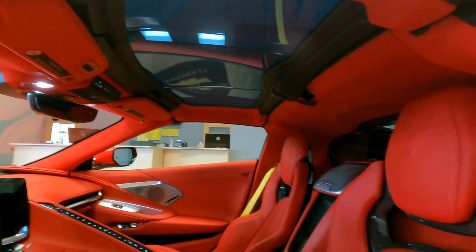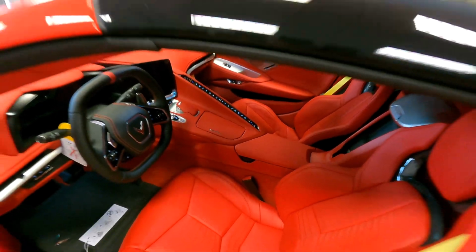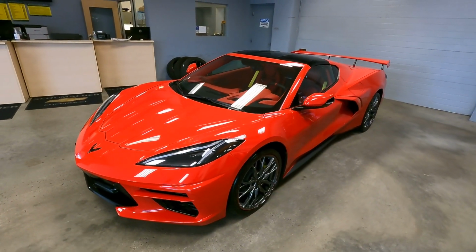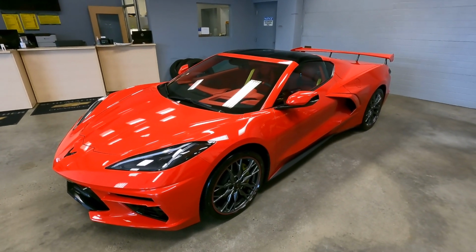There you can see the transparent top. And yeah, I mean, this is a lot of red inside of a lot of red. Now, like I mentioned earlier, this is my favorite part of the factory order process, because you're building this car to your specs. You're building it to your interests. This is a bold design. This isn't going to appeal to everybody, but to the person who built it, this is their dream car. This is everything they would want in a C8 Corvette.